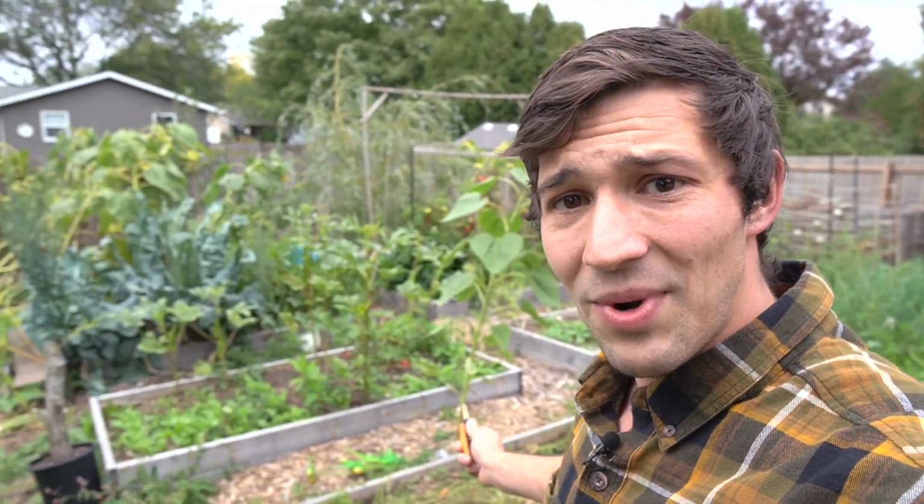Just with these 9 raised beds that we've got here, we're able to cut our produce costs down by about 80% during the summer months, and then we've got stuff to store, put in the freezer, ferment, pickle, whatever you want to do with it. There is so much you can do with a small garden.